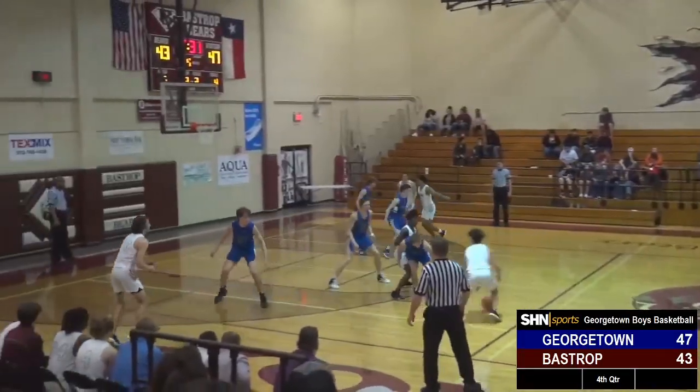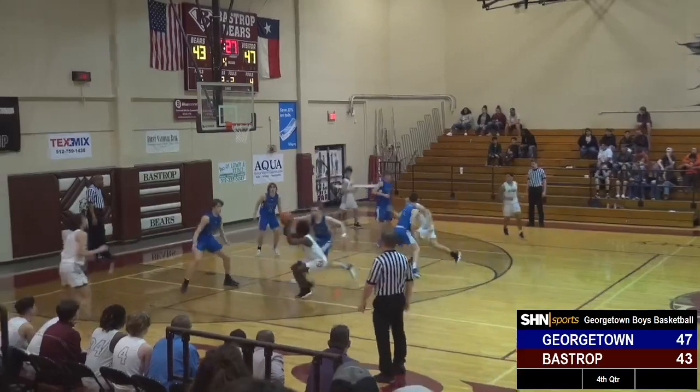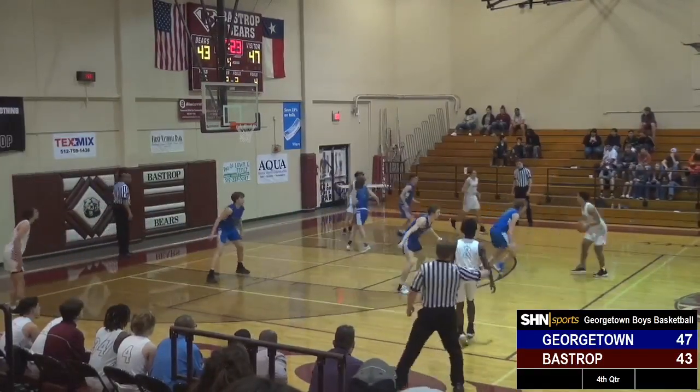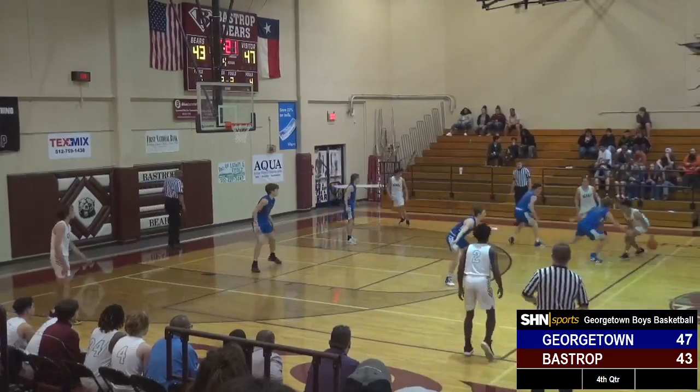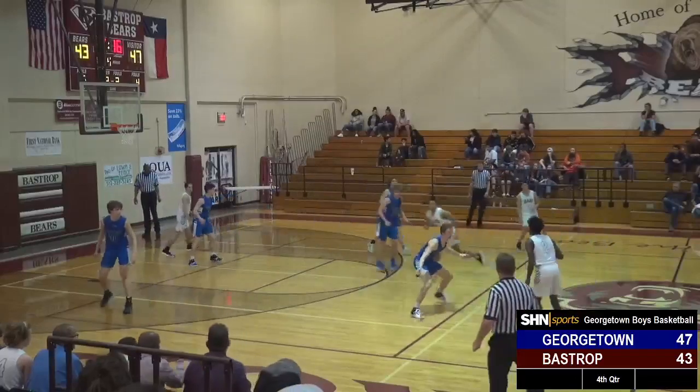Rodella against pressure by Campbell up top. He'll dribble back to the right side to Julian Miller. Jackson up top, drives in, picks up his dribble, kicks it back up top to Albritton. He's at the top of the key, covered by Dalton Kyle, backs up. 1:20 left in the ballgame. Pressure by Kyle on Albritton. He'll get it to Jackson on the left side.